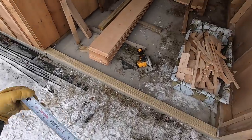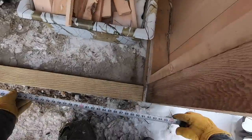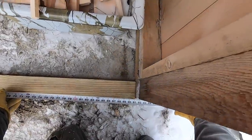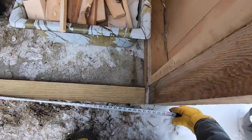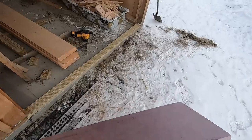All right, we need to figure out layout. So overall, to the 4x4, we have 92 inches. So it's 8 feet to the outside here. I need a piece of foam to nail on. My knees are getting cold.